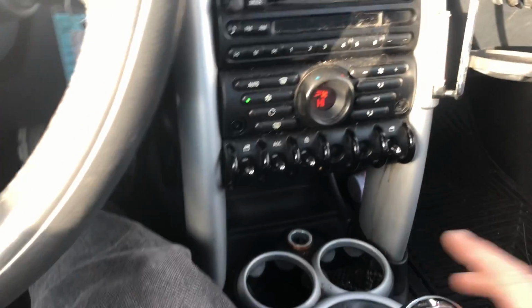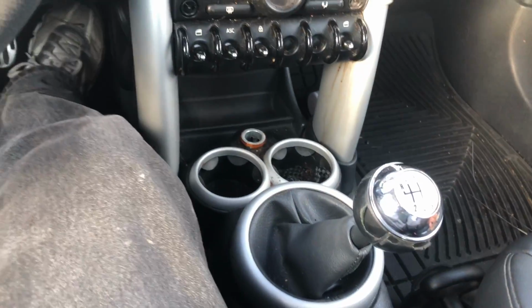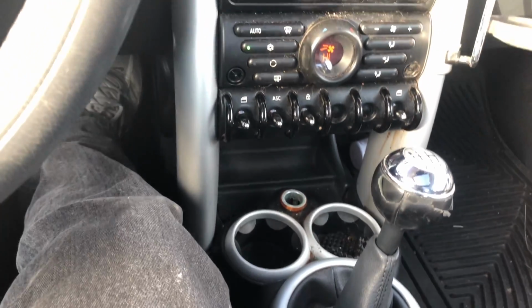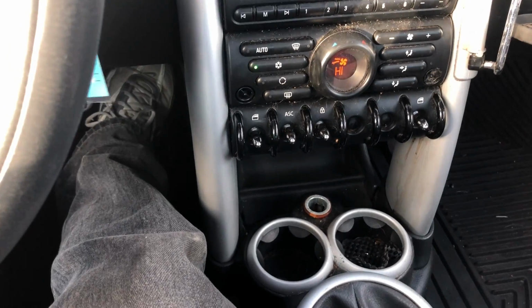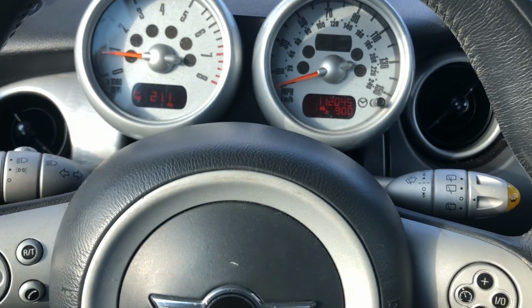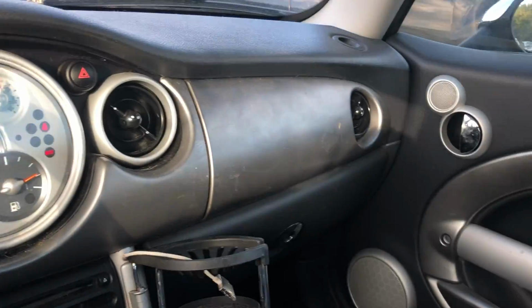Second gear. Yep. Fourth gear. Yep. Fifth gear. Yep. And sixth gear. Yep. All the gears, not popping out of any of the gears, so synchros are good. That's about it for what I can test here.